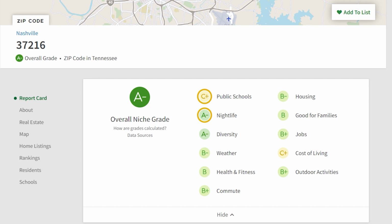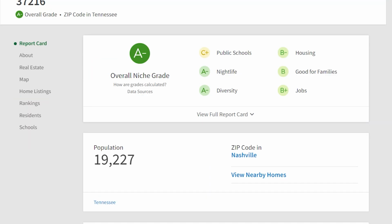Nightlife is an A-. This is because I'm sure it's very, very close to downtown Nashville. There's also several smaller venues and restaurants with music and lots of things going on in East Nashville. You've got diversity as an A-, weather B-, health and fitness B, commuting B+, housing B-, good for families B, jobs B+, cost of living C+, outdoor activities B+. The population in 37216 is just under 20,000 people.